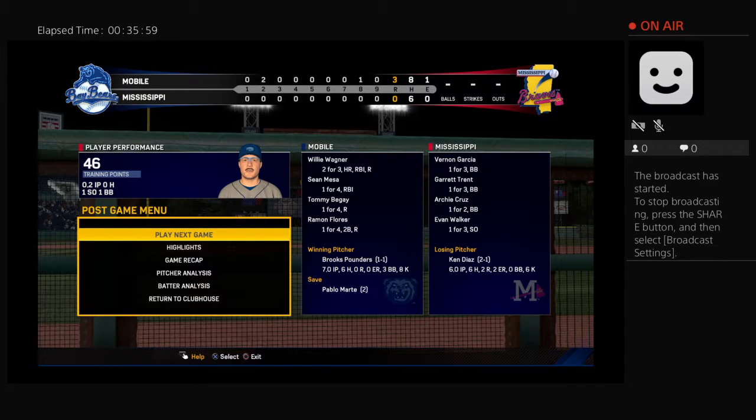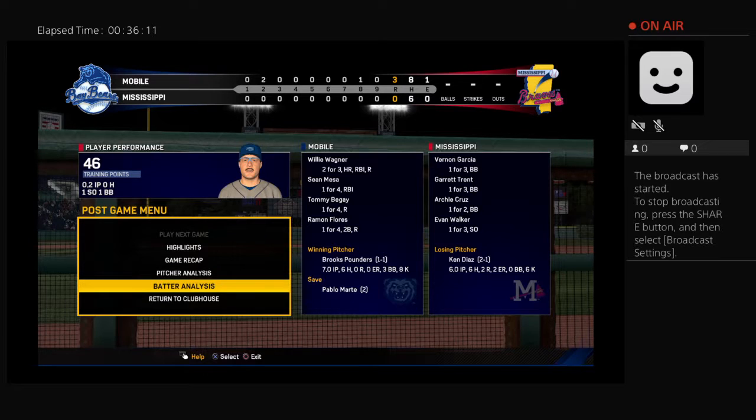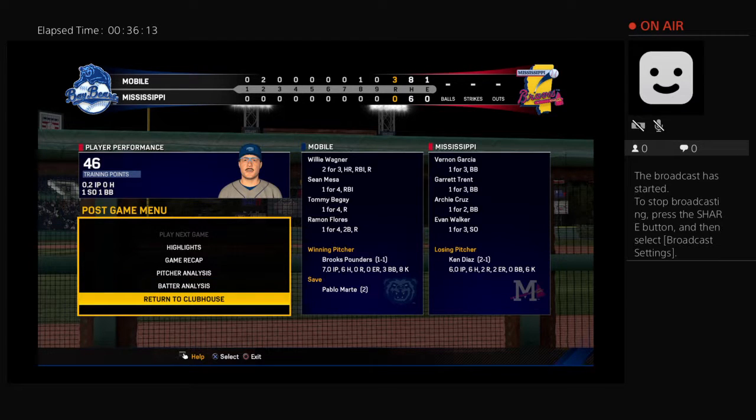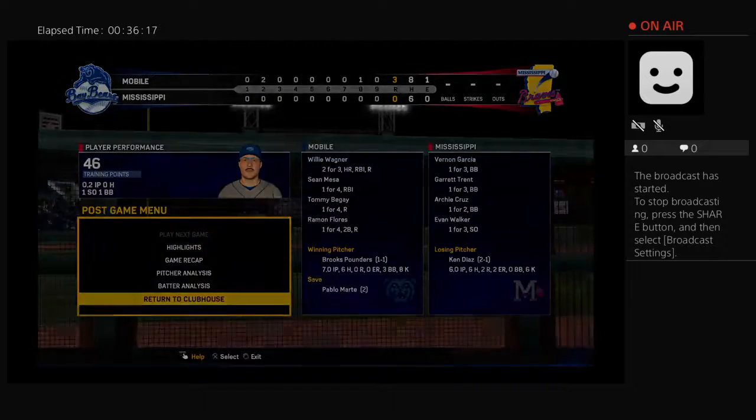The final line score for our ball game for the victorious Bay Bears: 3 runs on 8 hits with 1 error. They left 5 men on base. For Mississippi, 0 runs, 6 hits, no errors. They left 7 men on base. Time of the game.